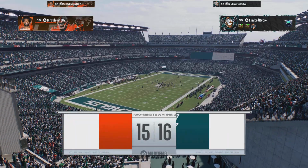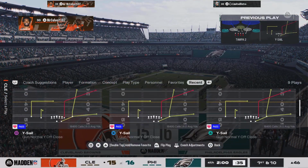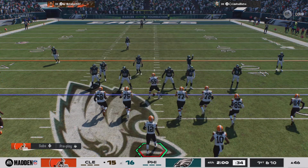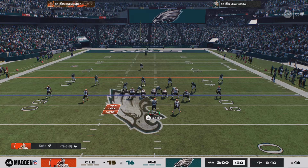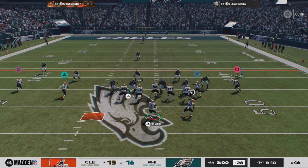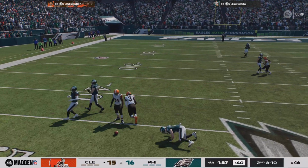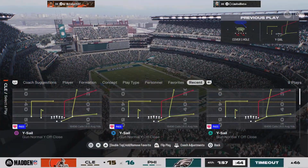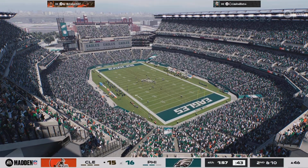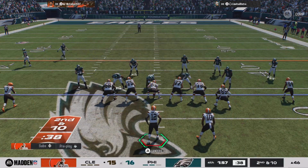So that brings us to the 2-minute warning in Philly. Browns down by only 1. 1st and 10 now from the 46. Now Sanders. Little off center. His man just couldn't adjust to it. Timeout taken by the Eagles. That's going to be their 1st. 2nd down. Still 10 to go after that incomplete pass.